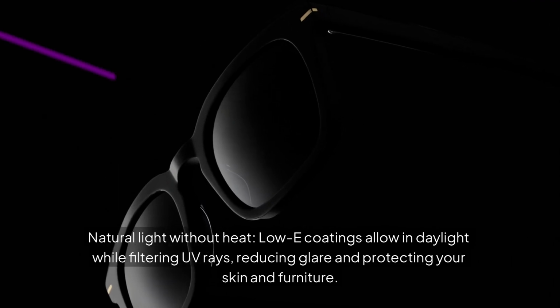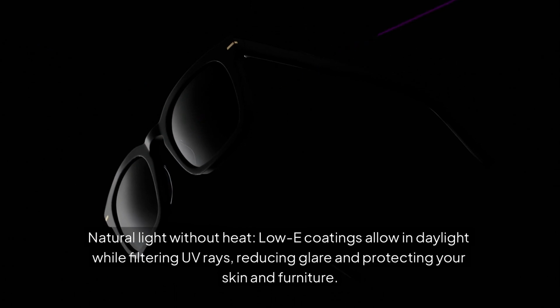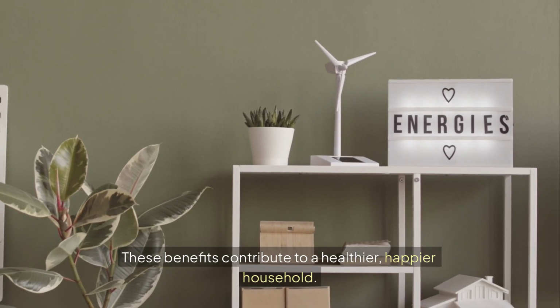Natural light without heat. Low E coatings allow in daylight while filtering UV rays, reducing glare and protecting your skin and furniture. These benefits contribute to a healthier, happier household.